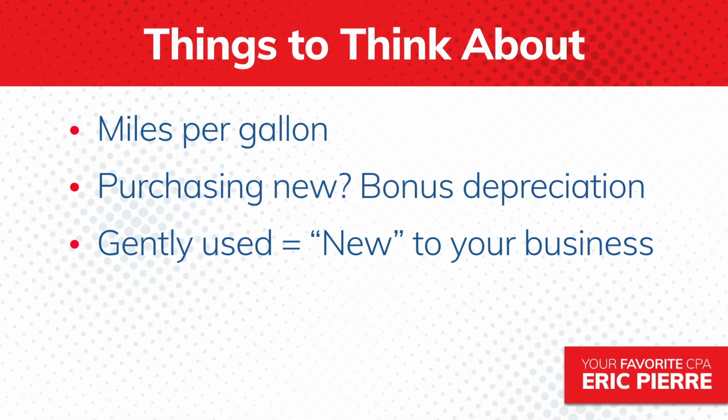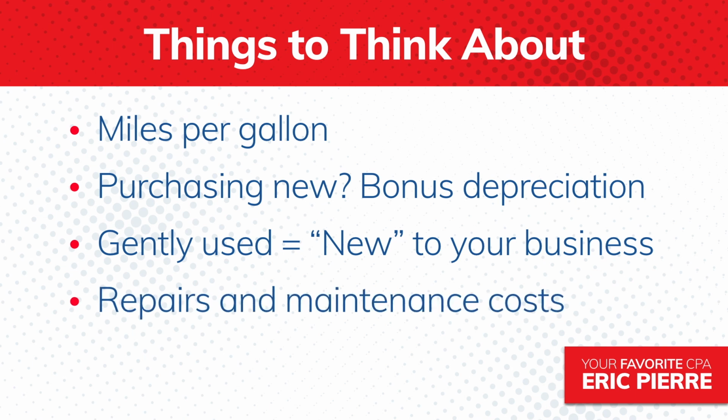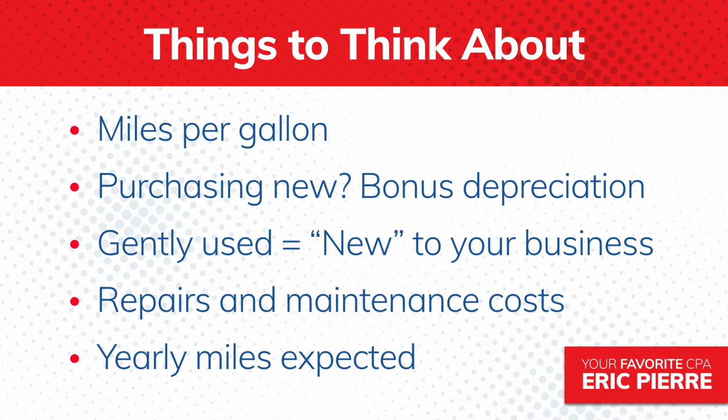And just remember, when I say new vehicle, you're allowed to purchase a gently used car, and it's considered new to your business. So you don't have to buy a 2018 to 2019 model. You can purchase a 2017, 2016, 2015 or older, as long as it's considered new to you and your business. Also, you want to factor in your repairs and maintenance costs, and for some of those luxury cars, those costs tend to be higher. And then how many miles you expect to put on the vehicle each year.